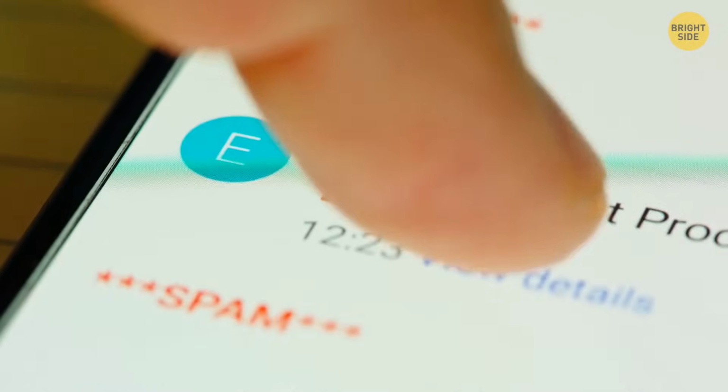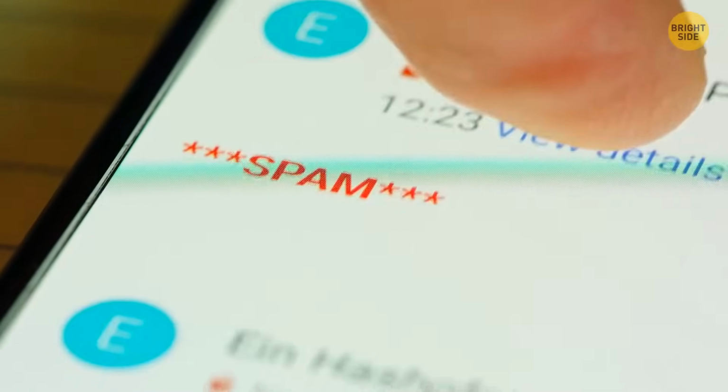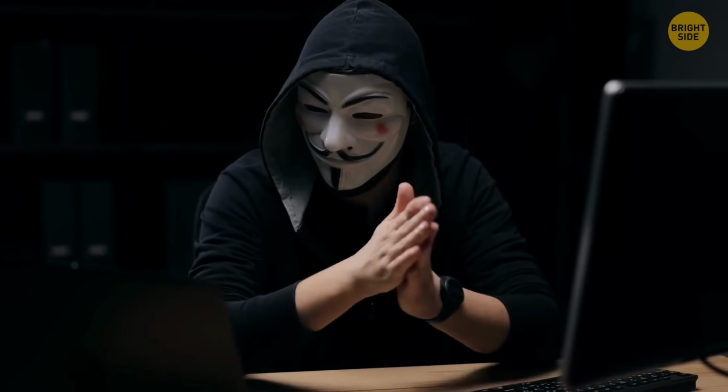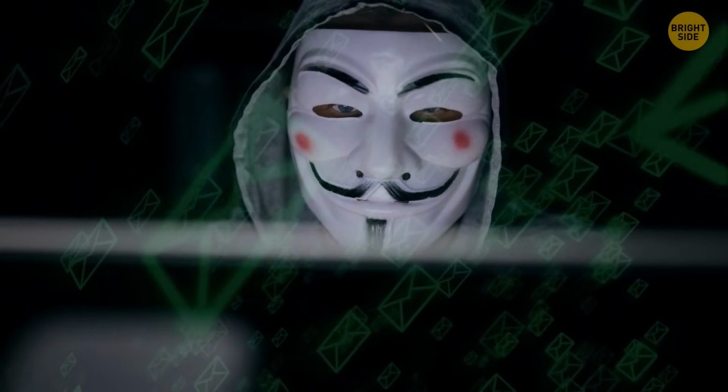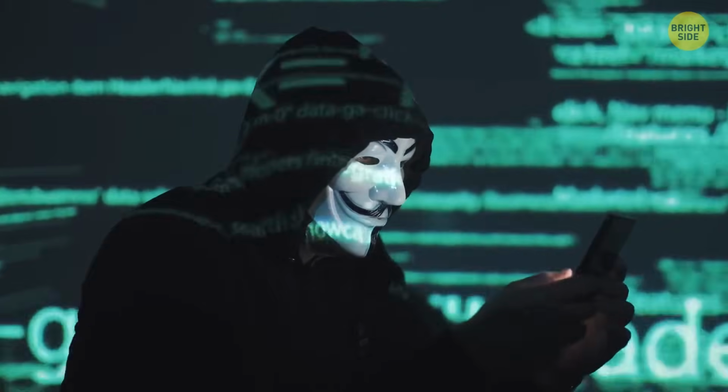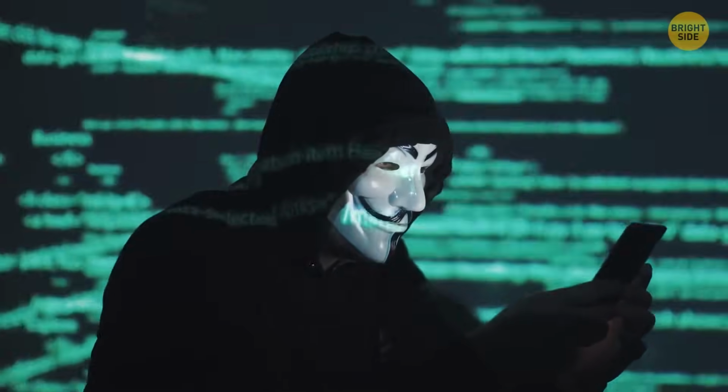When your friends or colleagues tell you all of your emails now go to the spam folder, it must be the work of cyber criminals. They can change your email configurations to make your emails go through an unauthorized server. This way, they'll be able to read them all.